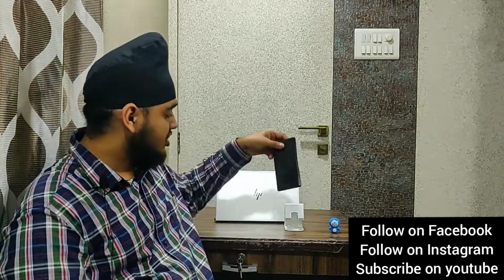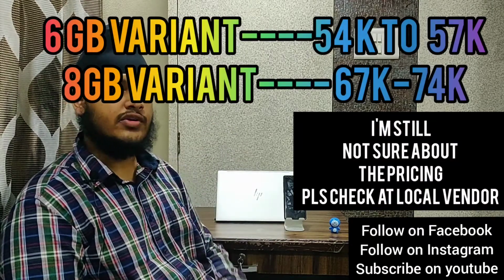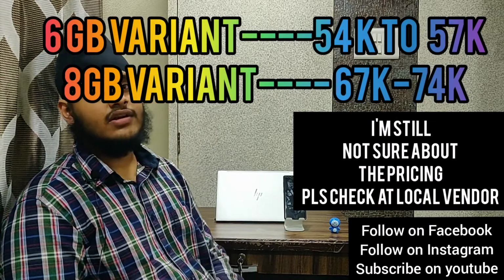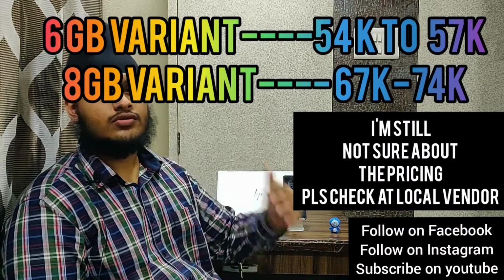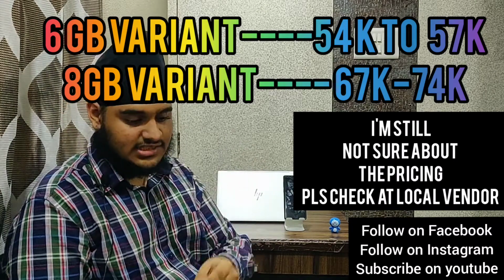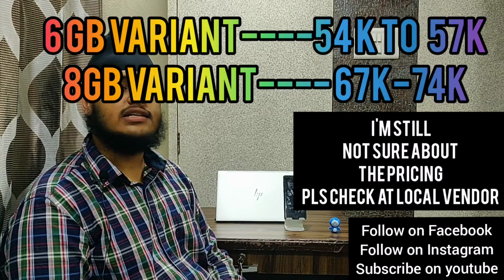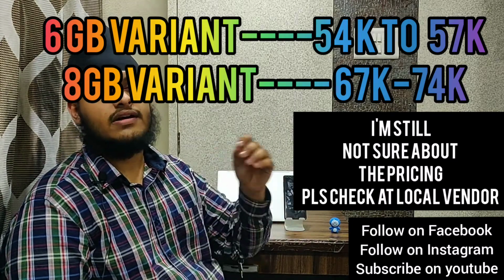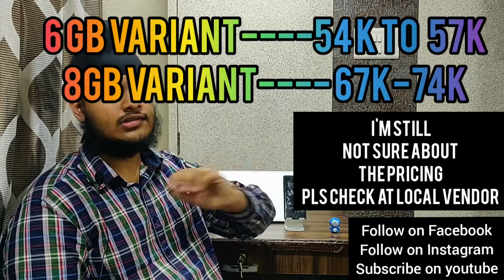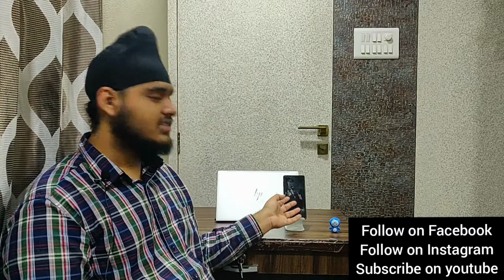And now let me share with you an important thing, which is the pricing. If you are considering purchasing the 6GB variant with 128GB storage, then it will cost you around 58,000 to 59,000. And if you are considering purchasing the 8GB variant with 512GB as base storage, then its cost will be around 67 to 68,000 or more than that. Yes. So let's talk about its battery performance.